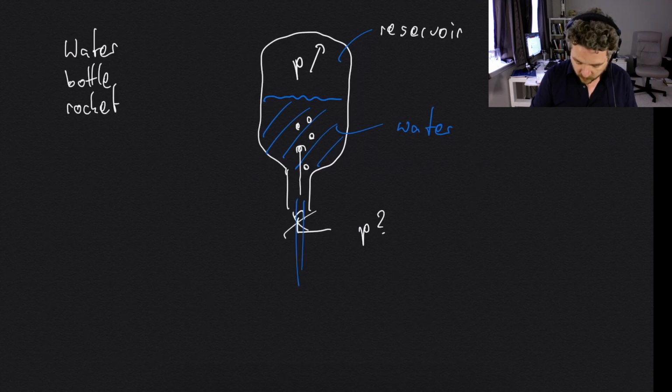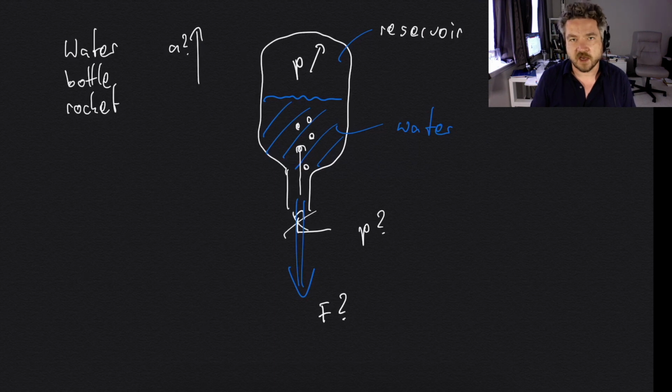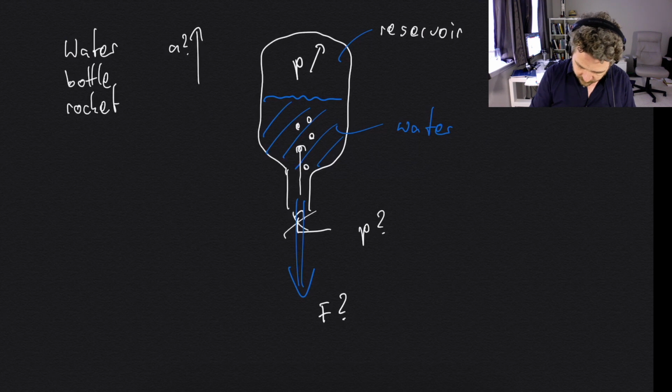What happens when the water comes out? What is the force or the thrust that this water jet has? And then following Newton, what is the acceleration of the rocket as it's taking off? We can look more closely into what is going on here.